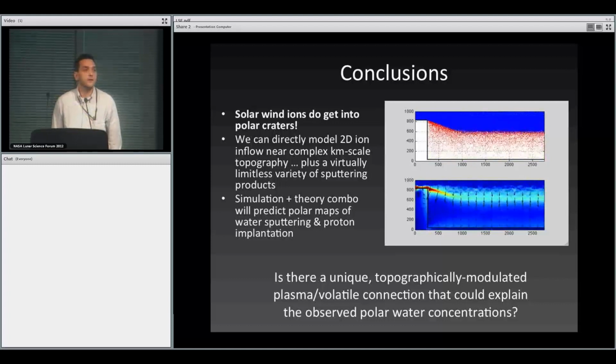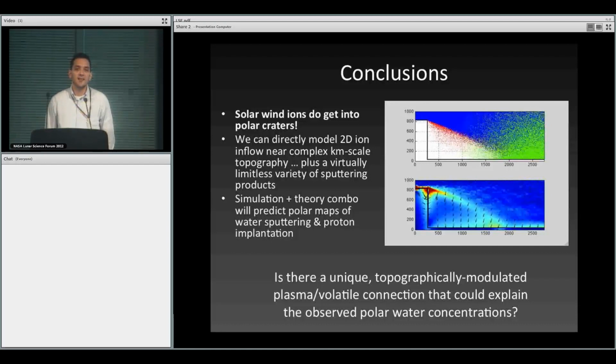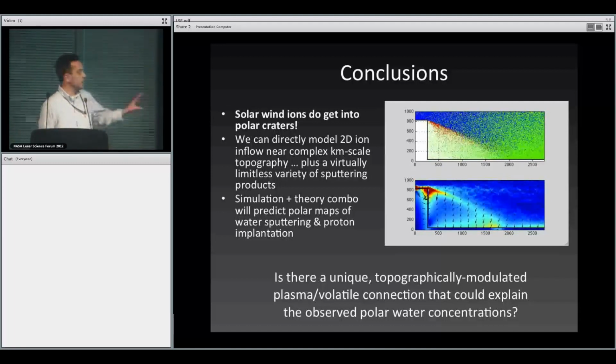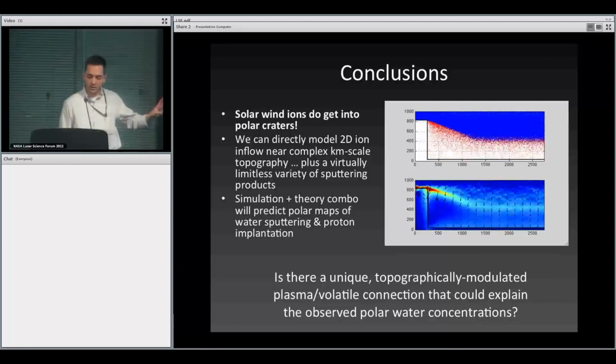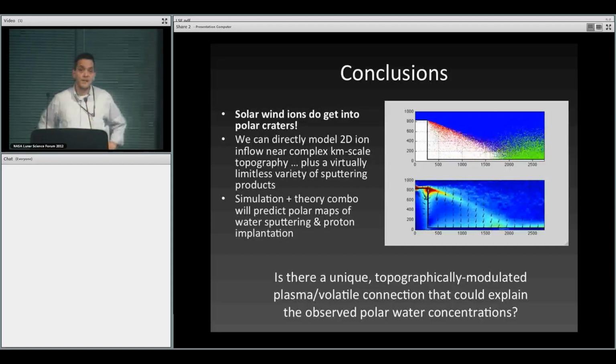Solar wind integrated over 1 billion years, what kind of depth of water are you talking about? Yeah, it's unclear. A starting place would be just to integrate over a lunation, and then you could possibly multiply that, but I'm not sure. We really just plugged in a water yield from Johnson 1989 and an energy distribution for emission from Sigmund 1969, but we can plug in anything we want that makes sense and do these kinds of calculations.